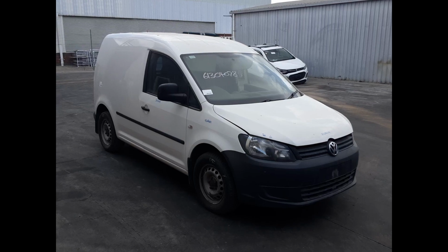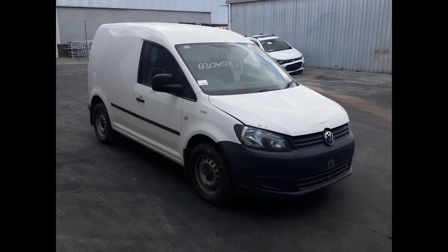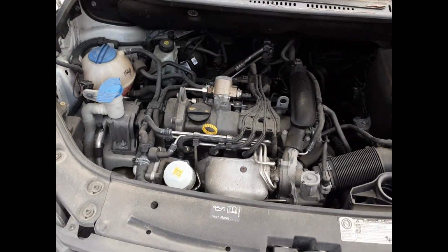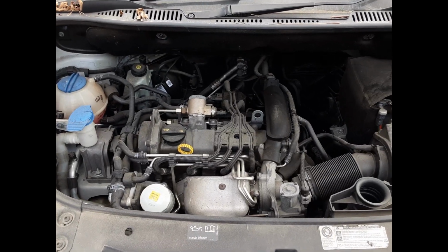The shape runs from the 8th month 2010 through to the 6th month 2015. It has a CBZA 1.2 litre 4-cylinder turbo petrol engine backed by a 5-speed manual front-wheel drive transmission. CBZA 1.2 litre 4-cylinder turbo petrol engine.